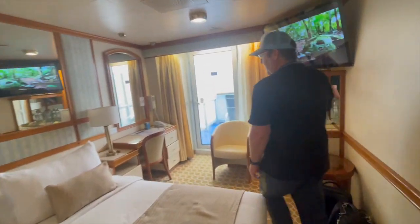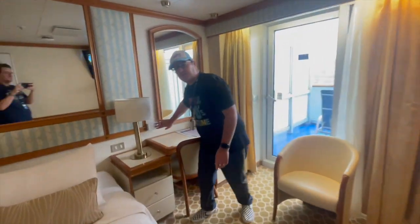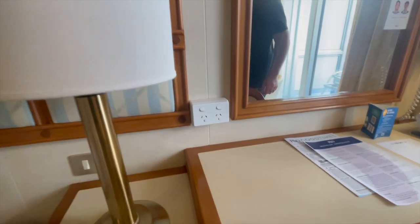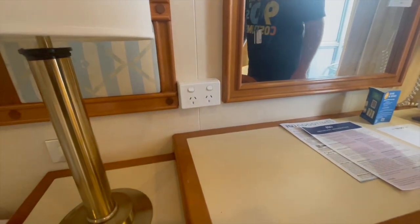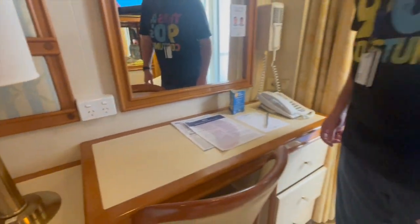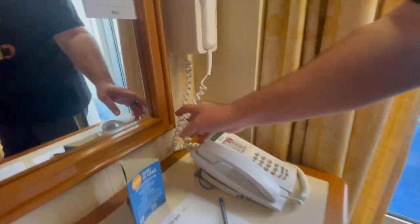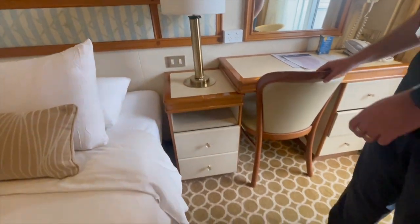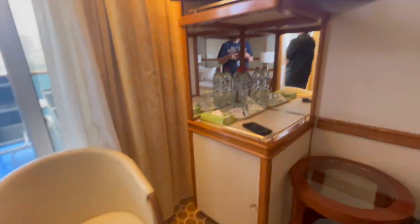What else have we got? Power switches. I think they're new. Didn't have them before, did they? I think the P&O ones do. They have them because it's an Australian sailing. But you've also got outlets here, some American ones over there. Bedside drawers. Little desk. Lovely drawers. Absolutely gorgeous.